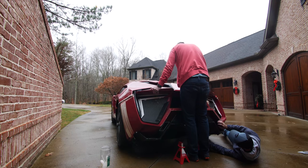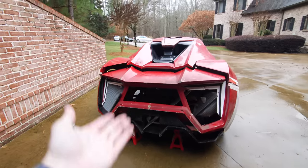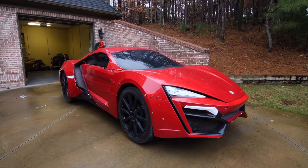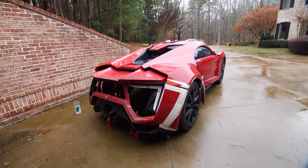Can you lift any higher? Is that it? There you have it, folks. Drive away, brand new, never used. Well, now it kind of sort of looks like a Lykan. Yeah, I mean, spitting image.